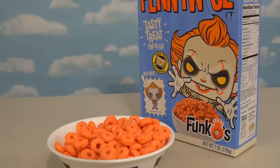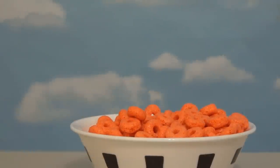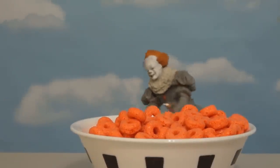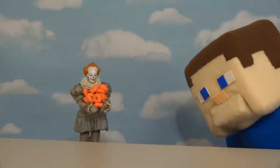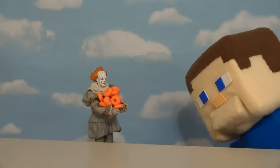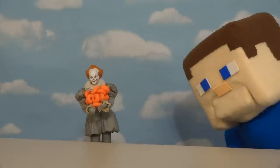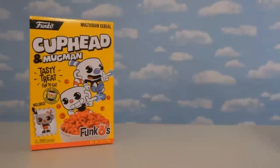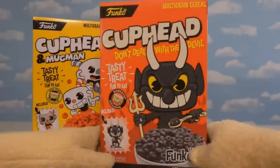All you have to do now is try to keep your cereal away from old Pennywise because he just loves this stuff. You bet I do. Pennywise, where are you taking all my cereal? Actually, I'm taking this to my sick old grandmother. Sick old grandmother? Wait a minute, you have a sick grandmother? Yes, I do. Darn you, Pennywise.